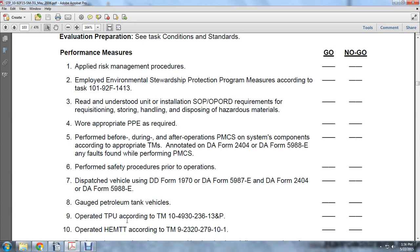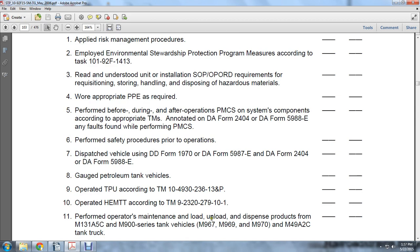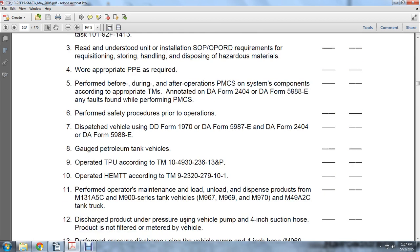If you do them, it's a go. If you don't, it's a no go. Gauge petroleum tank vehicles. Operate the TPU according to TM 10-493-023. Operate the HEMTT according to TM 9-2320-279-10-1. Perform operator maintenance and load and unload dispensed products from the M131A5C, M900 series tank vehicles, M967 and M969, M970, and the M49A2C tank truck.